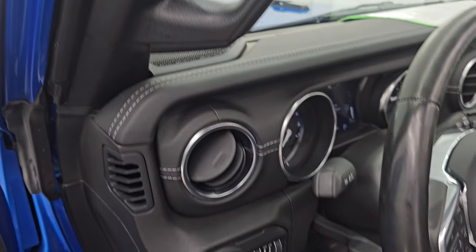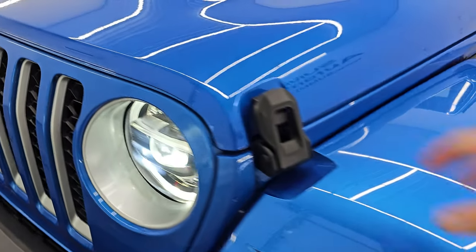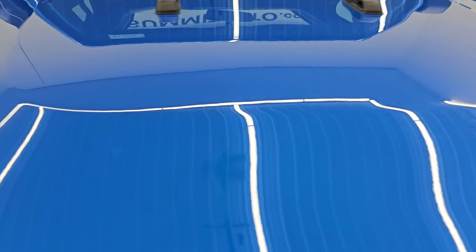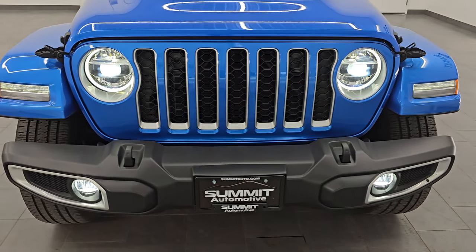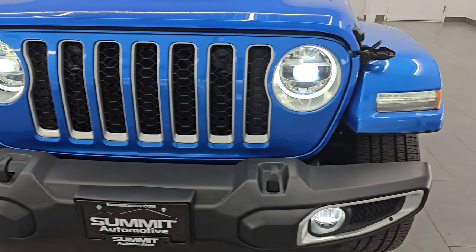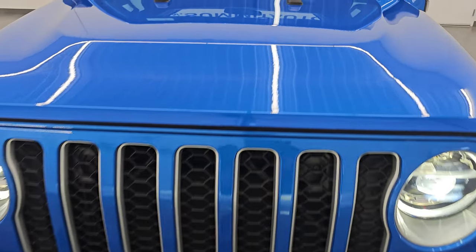Let's go take a look under the hood. Also check out those LED lights. See how bright they are. Definitely, if you're looking at a Wrangler, there it goes, now it's started up. But I was gonna say, if you're looking at a Wrangler before 2024, you wanna definitely get those LED lights. They are definitely a huge upgrade over the halogens. They are super bright, and definitely something you're gonna want. And this one has it, so that's great.